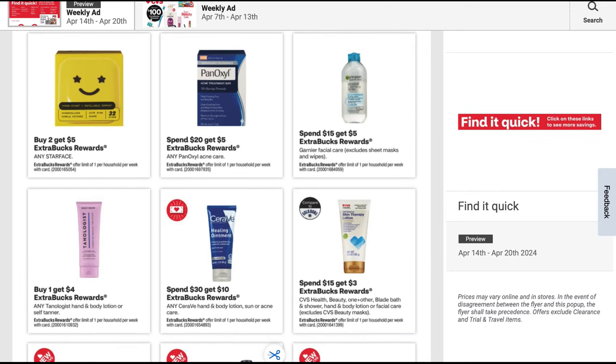Tanologist hand and body lotion. I haven't used a self-tanner since I was in my 20s. I always want to, just to give that little extra color, especially at the start of summer, but I'm not too sure, just putting it on and having it not look even. That was always my issue. And I always used to put too much on when I did use it.